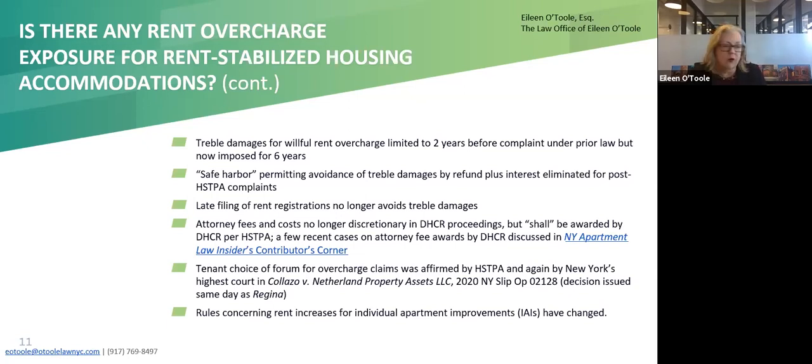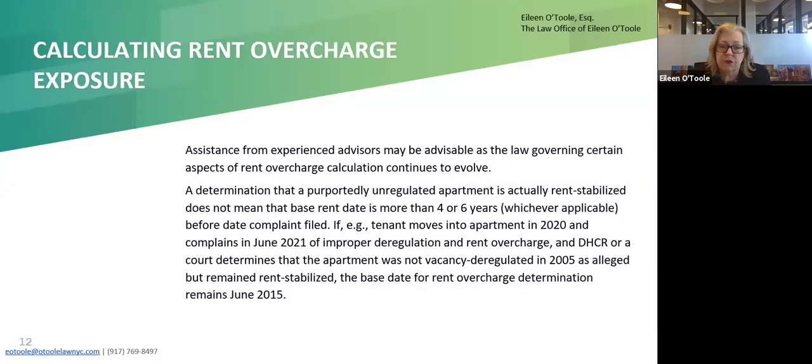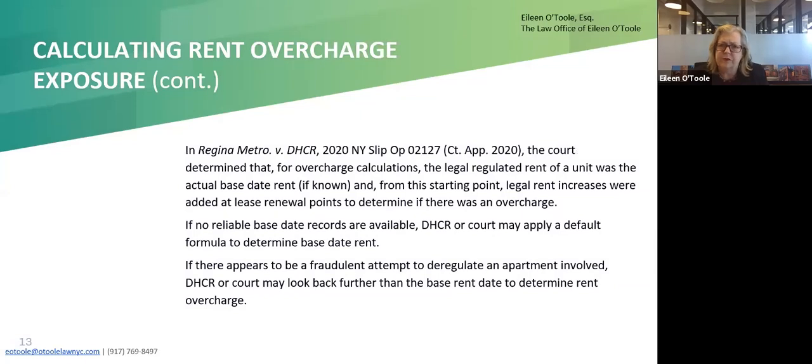And what I've tried to summarize in the next couple of slides are the rules. A lot of times a buyer will try to do, or have assistance from someone who may know how to do it, is calculate what could the rent overcharge exposure be, worst case scenario. And there has been a lot of case law in recent years where it hasn't been clear. There have been different standards posed by different courts and DHCR. One thing, the Regina Metropolitan case in 2020, the Court of Appeals determined that if you have the base rent information, that becomes the starting point for calculation of rent overcharges beyond that point. And sometimes you don't have that information.